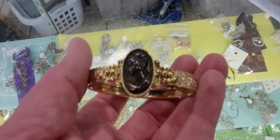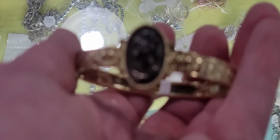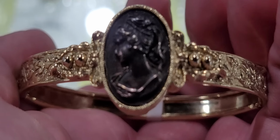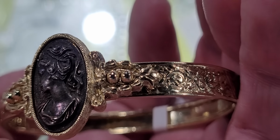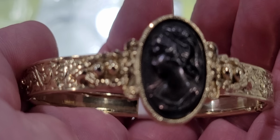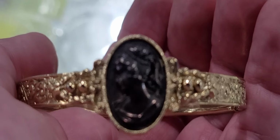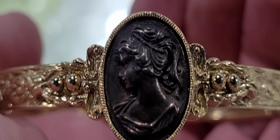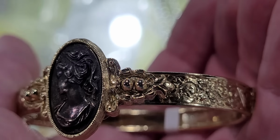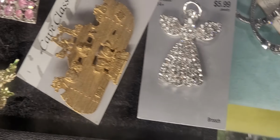So look at this again. Let me zoom in on this. So we are getting that bracelet too. Look at that. Wow to the wow to the wow. It's not designer signed, but it's unique enough that I'm gonna get it. Kind of like that cameo bracelet there, maybe.